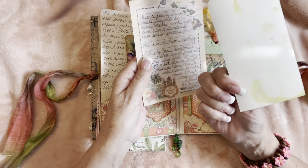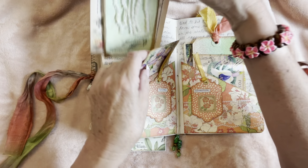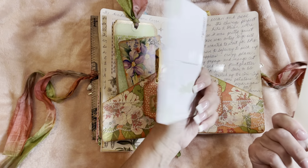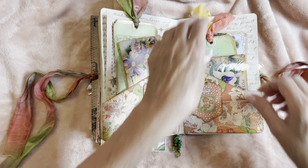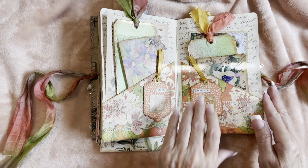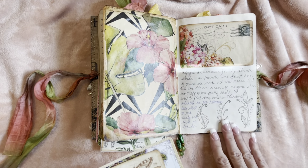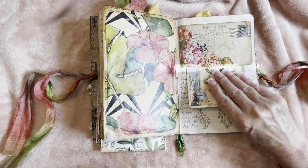Another tag that I made with the gold embossing. Some stationery that I've journaled on, similar to this side. Postcard. And these little wooden beads, I got those in Hawaii. Oh, they're pretty cool. I think I bought a bracelet and just repurposed it. Some more stamping and writing. Postcard, journaling card.